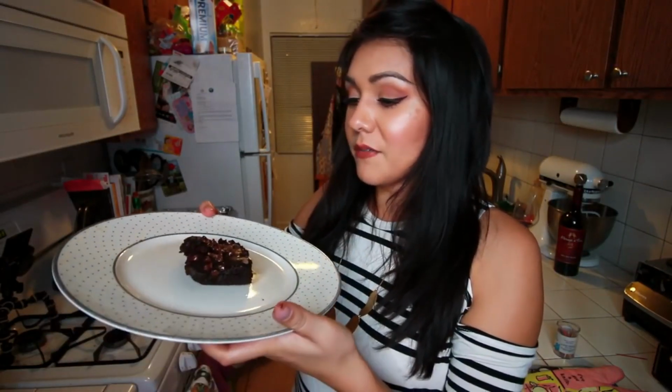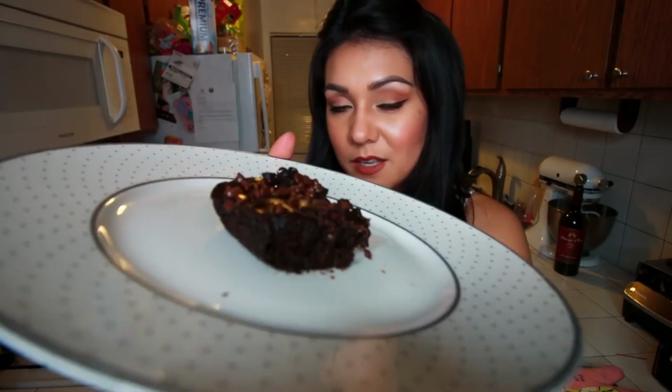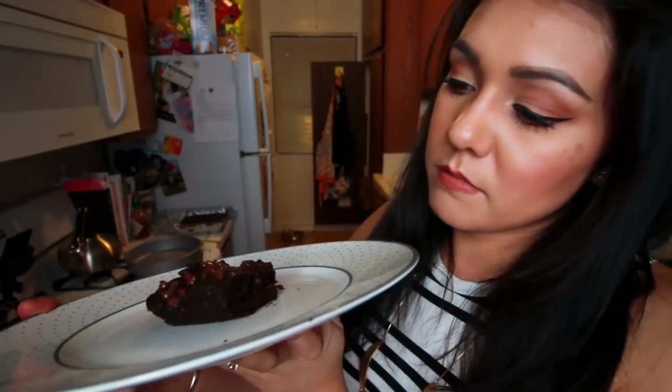Okay, it has been 10 minutes of cooling and I've cut a corner piece of this brownie and I must say it does look very fudgy and delicious. Let's hope it's cooked all the way. Aesthetically, I don't know if you can tell, probably not good lighting for you to tell, but it's really delicious looking. I have to give it an A+ on being delicious looking. Does it taste good? We don't know yet, but we're gonna find out.